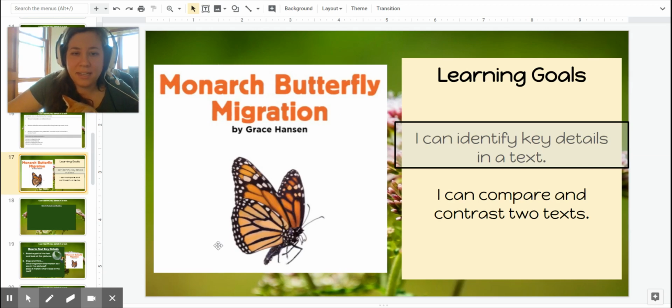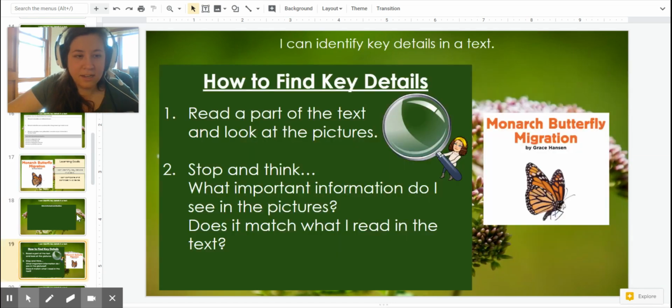So, like I said yesterday, today we're going to read this new book called Monarch Butterfly Migration. We're going to be looking for key details in this text. Just like yesterday, we're going to have our attentoscopes out, and we're going to be looking at the pictures and the text to learn new information, to find what is important in this book. Right now you are watching the video. That's the first step in our lesson today, and then you'll do a little bit of work at the end.